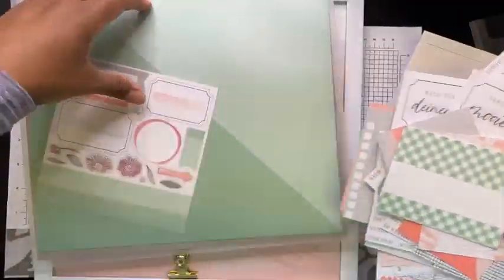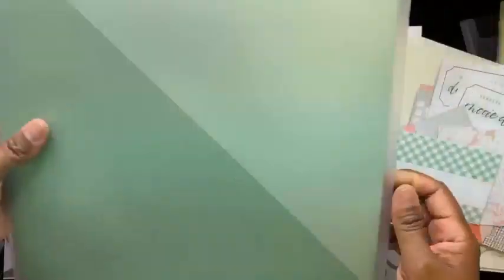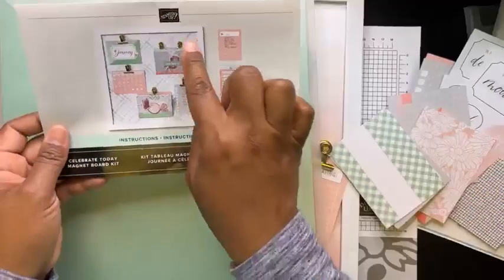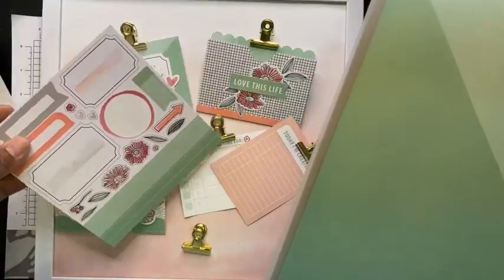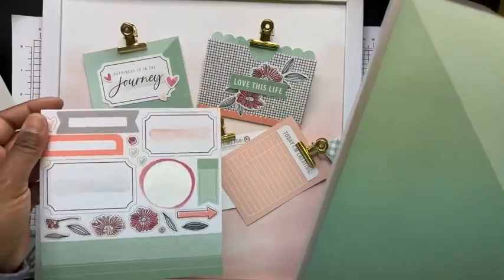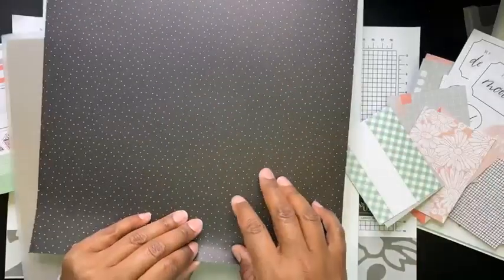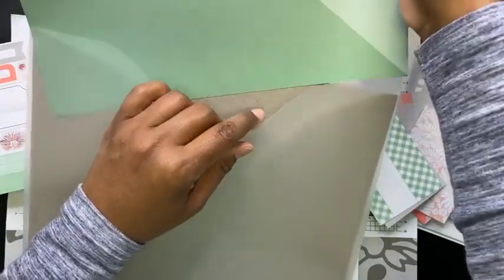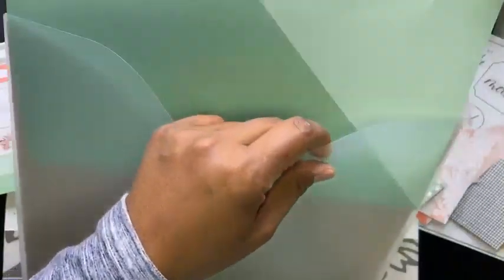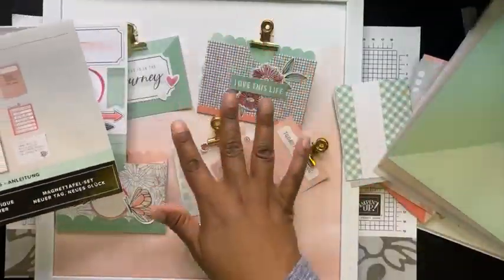So let me just kind of go through some of the pieces. Now I made mine pink with a background. In the example, they made it with the gray background. It's large enough you can actually put a 12 by 12 sheet of cardstock that maybe is your favorite cardstock. You can put that in there instead. Or you could use this black side. You can use this green side. And I think the other side of the one that I'm currently using is the gray checkered looking one that looks like this, but I did the pink ombre.